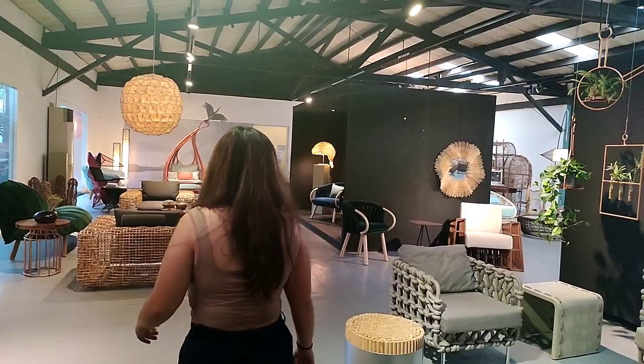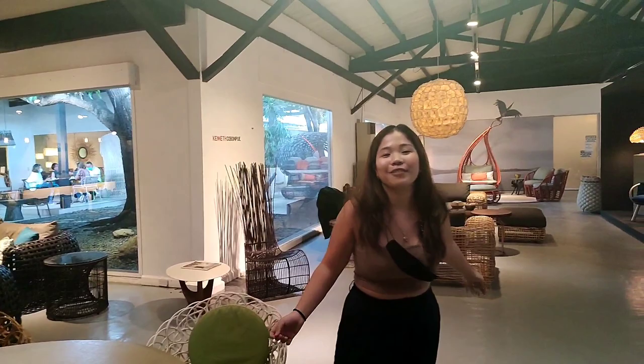This is the second showroom of Kenneth Cobonpue. As you can see, there are many furnitures that are very out of this world but very functional as well.